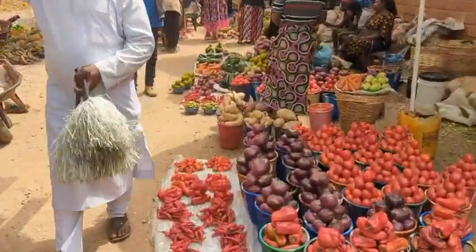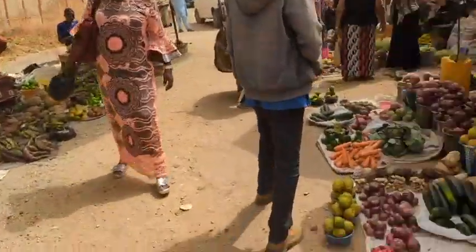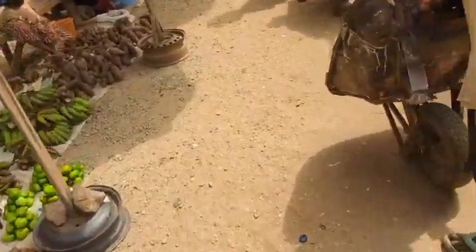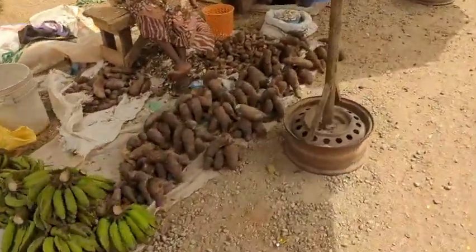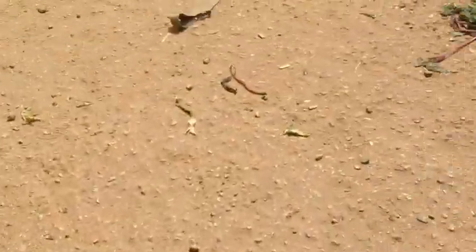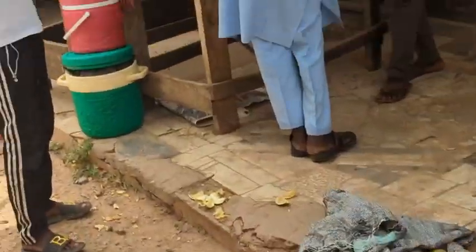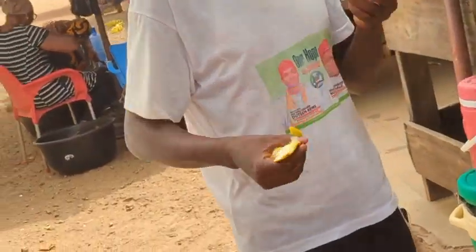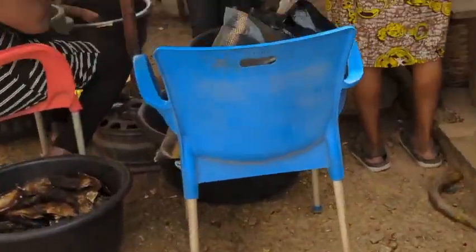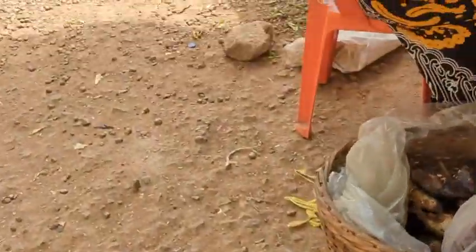So, let me show you where I buy fish. You shall have a testimony. So far, I've gone to two lines. Oh, it's fresh and big cocoyam. So fresh and big, and it's 1,000. See my fish customer here. This is my fish customer. She's a wholesaler. Customer, good morning.